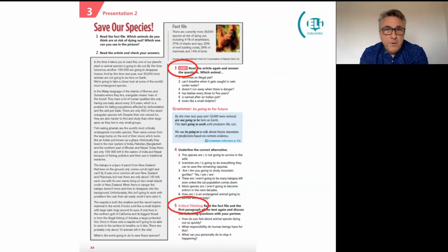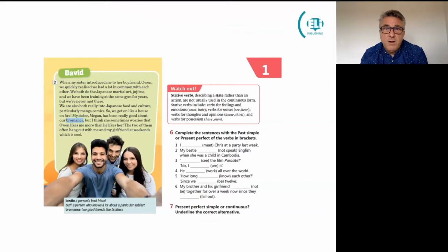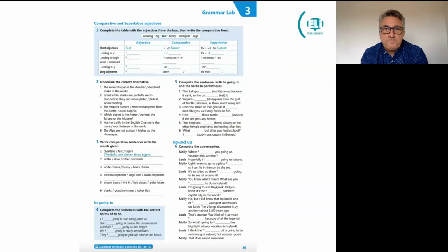The critical thinking part will occur throughout the whole course, as we want the students not just to do a speaking activity for the sake of it, we want them to really consider their own thoughts and views around the things that they read. Ready for Planet English will give the students tips for watching out for false friends or things about language that they should really take notice of. They have to watch out.